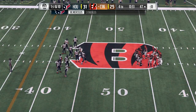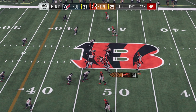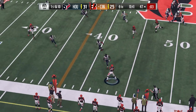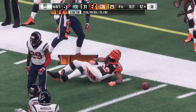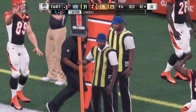So after that big gain, let's see what else the offense has up its sleeve. The first down throw coming for Dalton. And he's got his man out of the backfield. That's complete. And this time he's able to take it down to the 42. Call it a gain of 5. And it's a second down.